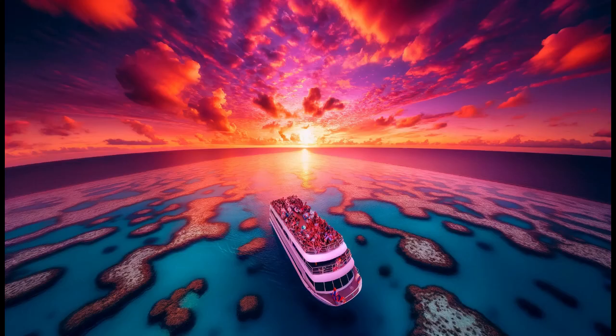The day at the reef often concludes with a sunset cruise, offering a moment of reflection as the sky dresses in spectacular shades of orange, pink, and purple. These cruises provide a serene end to an active day, where visitors can unwind with the backdrop of a stunning sunset, reflecting on the natural beauty and the unforgettable experiences the Great Barrier Reef provides.